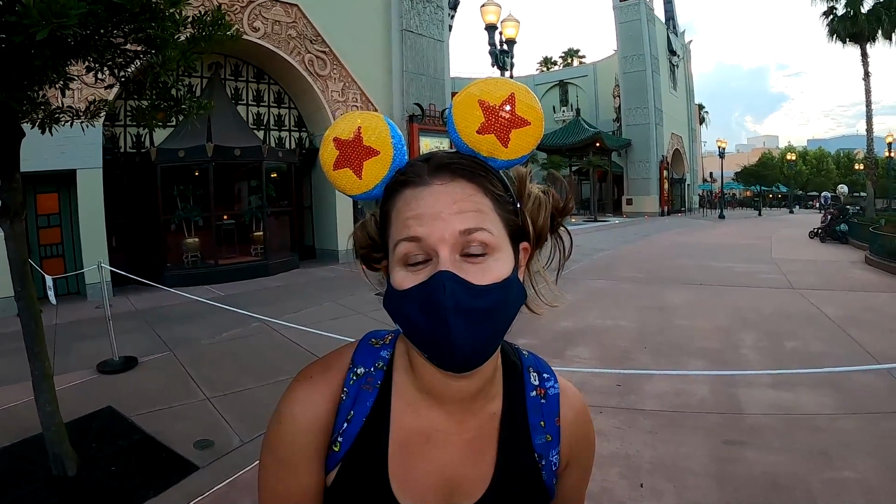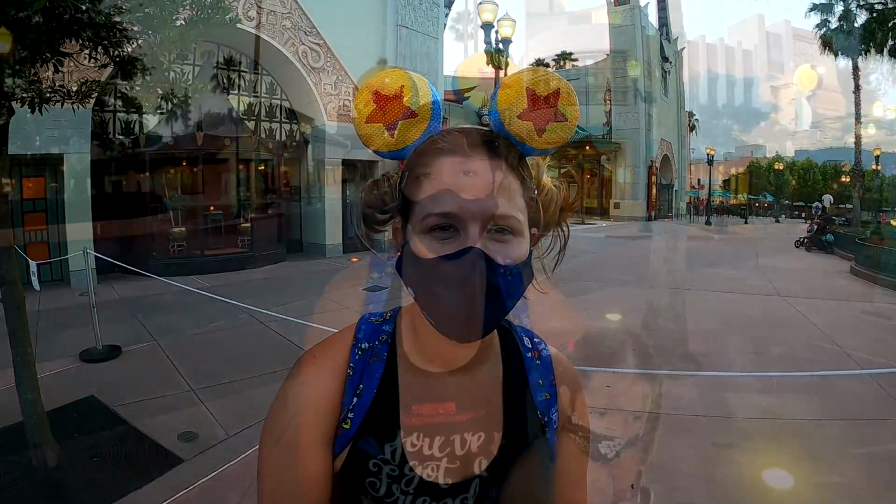Well, we just rode Mickey and Minnie's Runaway Railway for the very first time, and I have to say, I loved it. It might be one of my new favorite rides. It was nostalgic, and it was just awesome, and we just really, really loved it. They did a good job social distancing and all of that, but the ride itself was awesome.